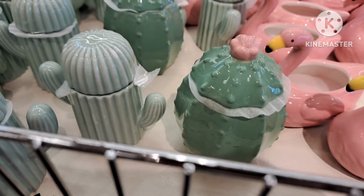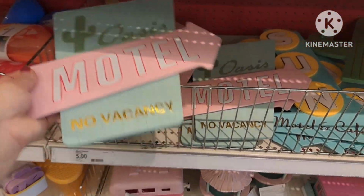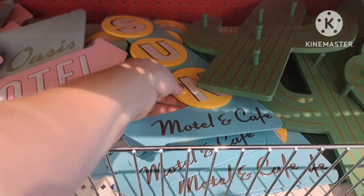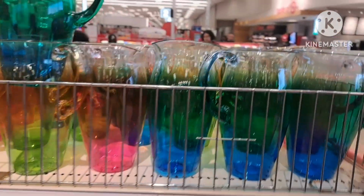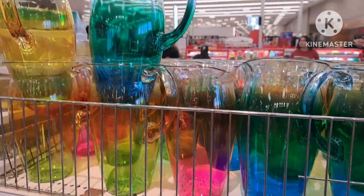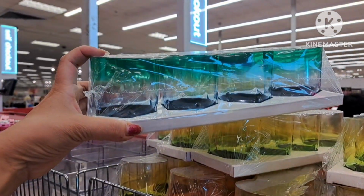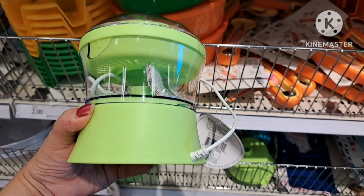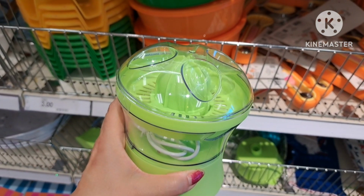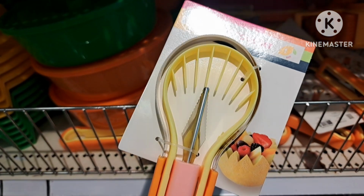These adorable little canisters. These metal and wood signs. Oh, so cute. These are plastic. Look how pretty these are. Variety of colors. $5, and then they have the glasses to go with them. So pretty. Look, little USB charged juicer. Little citrus juicer. That's neat. This multi-tool, a fruit tool set.